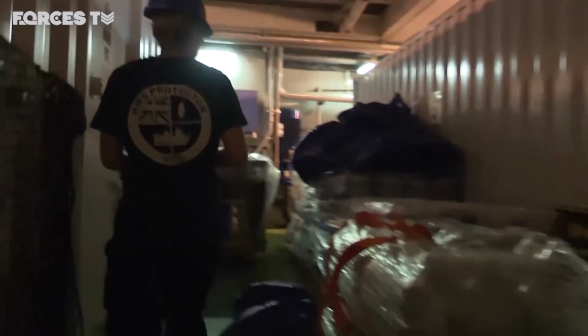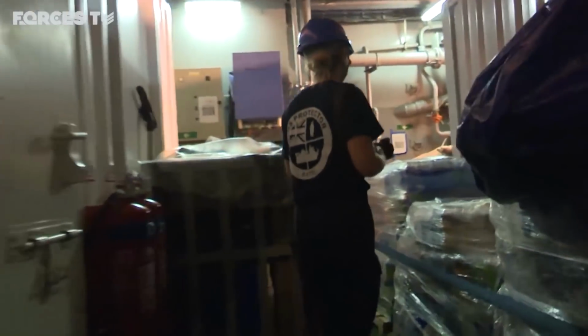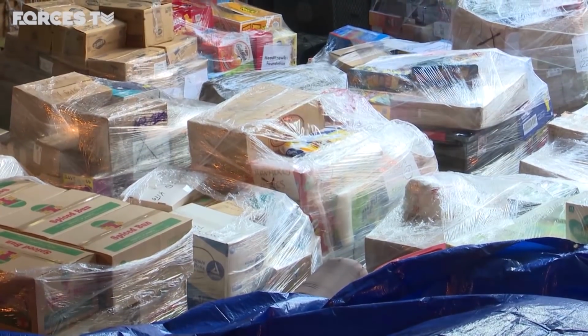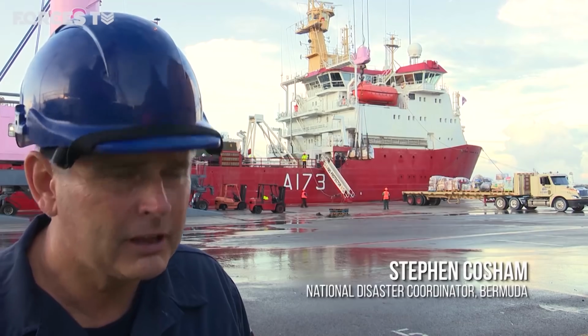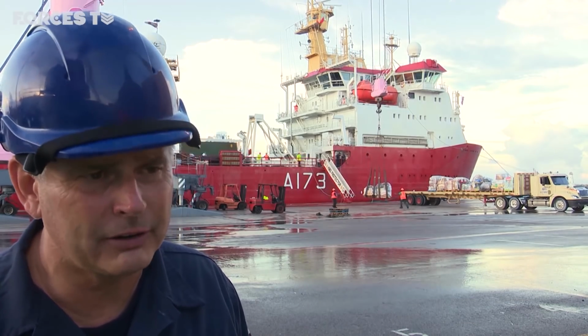Yeah. So we have 89 pallets on board, and 29 of them are all dry food. We have other pallets of water, baby formula, nappies. We have chainsaws, generators. We have some animal feed, and we have some school supplies. So Bermuda knows exactly what you need in a hurricane.